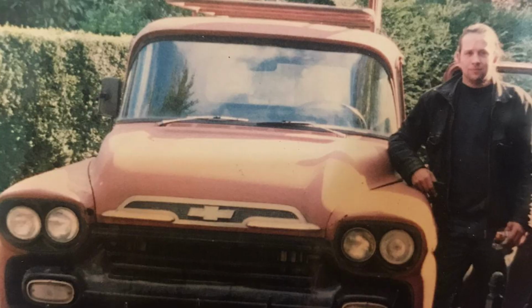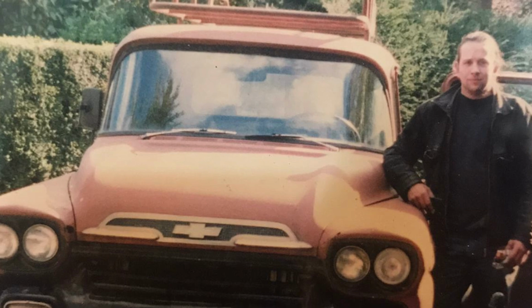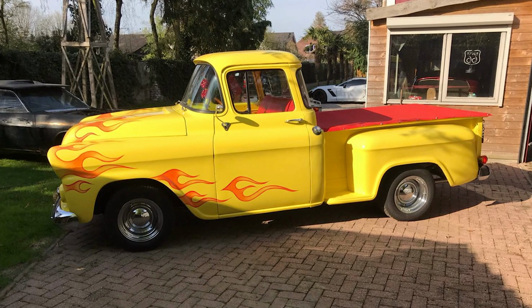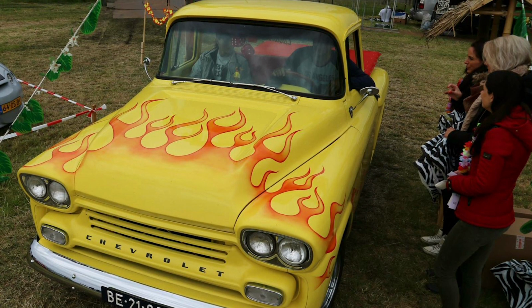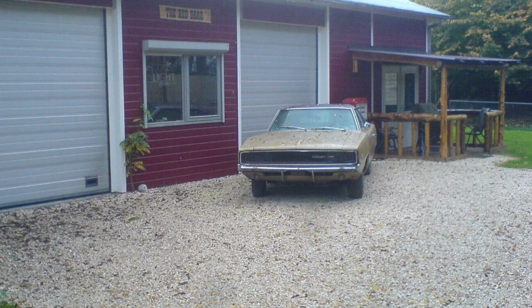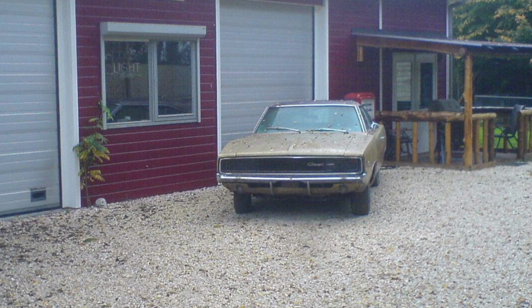So I restored it. Then after I restored it, I bought a Chevy 3100 pickup truck, and I restored that one. I sold it, I think, 4 years ago. So I had it for 20 plus years. And in 1989, I think, I bought a Charger in San Diego, and that was the first Charger I bought.